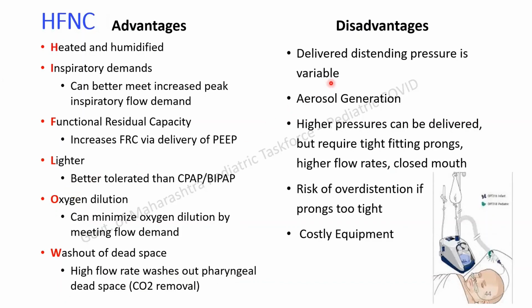Disadvantages are that the delivered distending pressure is variable. It is an aerosol generating procedure. Higher pressures can be delivered, but again, very tight nasal prongs are to be fitted and the mouth has to be kept closed. There's a risk of over distension if the prongs are too tight. Plus, its cost. It's quite a costly equipment, and therefore not many hospitals have HFNC.